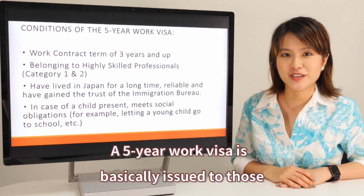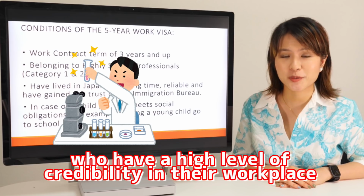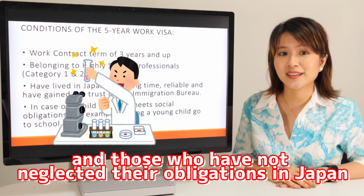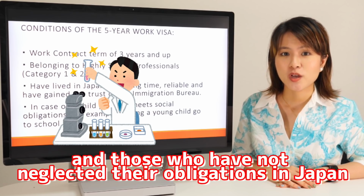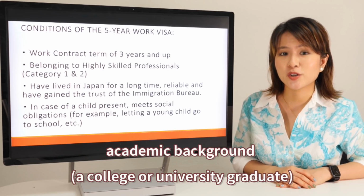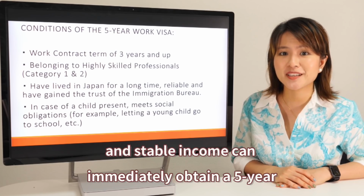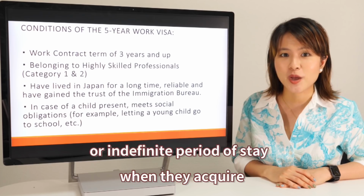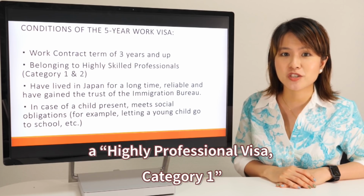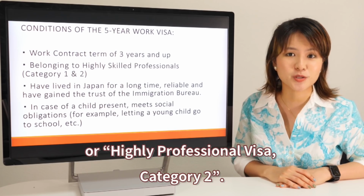A 5-year work visa is basically issued to those who have a high level of credibility in their workplace, and those who have not neglected their obligations in Japan. Those who have a high level of Japanese language proficiency, a good academic background such as a college or university degree, and stable income can immediately obtain a 5-year or indefinite period of stay when they acquire a Highly Professional visa Category 1 or Highly Professional visa Category 2.